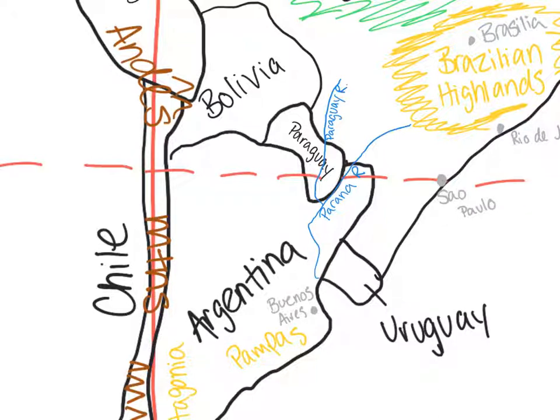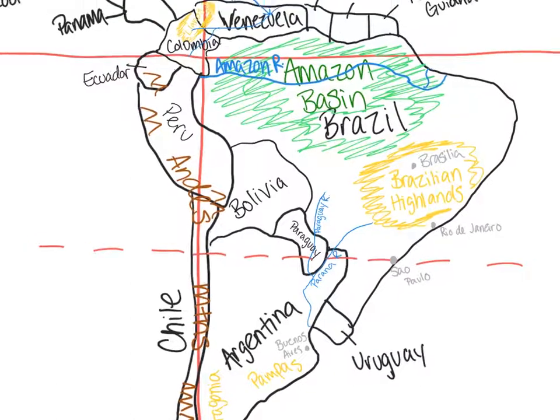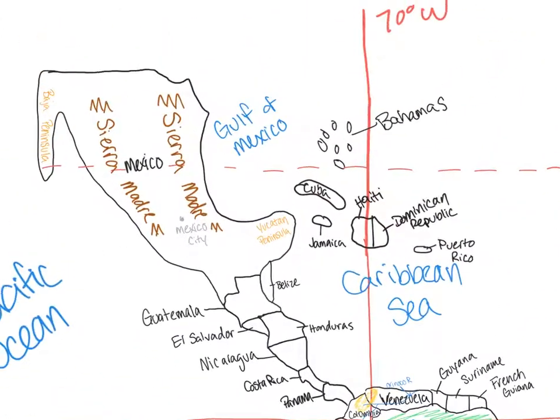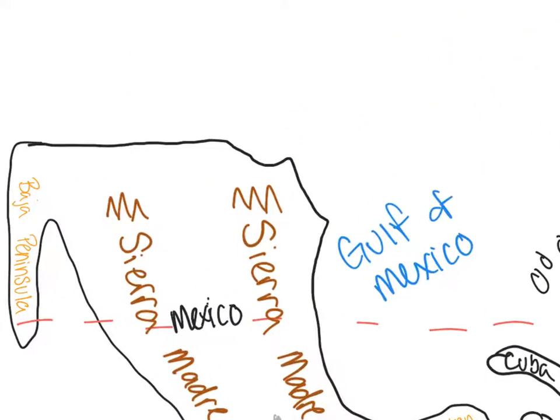And lastly, the Rio Grande. Where is that at? Like, on the side of Mexico. Okay. So it's going to run along the border of Texas and Mexico and go up. Okay. All of that is the Rio Grande.